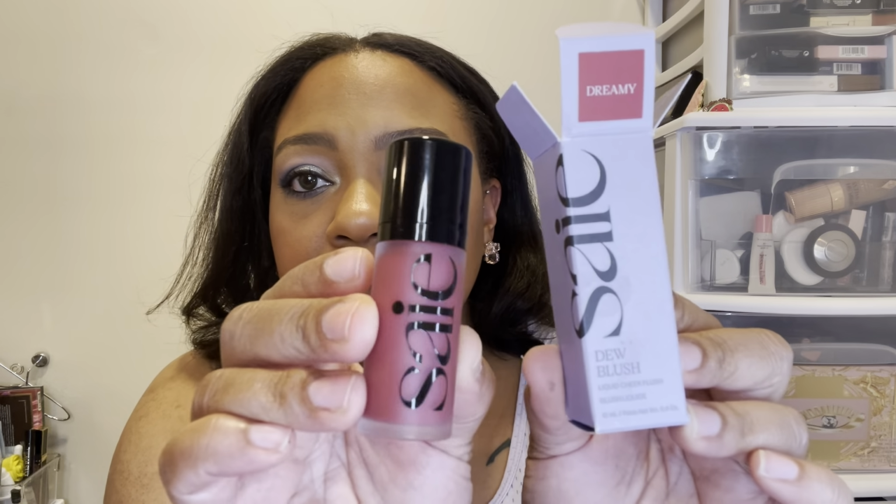The other thing I picked up, oops, sorry about the noise, I got this liquid highlighter by Say, I believe is how you say it. I don't know. So I was like, I want to try more from the brand. Haven't heard too many people talk about it. So I picked up their Dew Blush in the shade Dreamy. So that's how that looks.